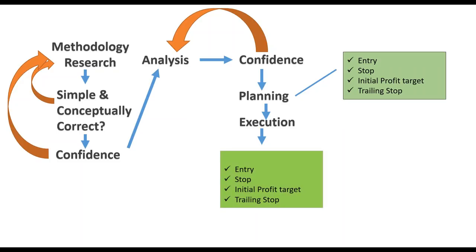So once you are done with the planning phase, you need to get into the execution phase. Now, the execution phase is a process. And the secret to trading, and I'm always saying there's no secret to trading, and then it's like, well, here's the secret to trading. But here is the secret to trading, is the process. And following the process, you have an entry, you have a stop, you have an initial profit target and a trailing stop.